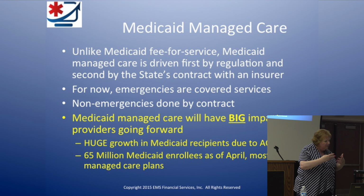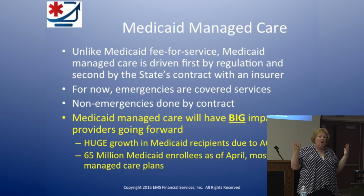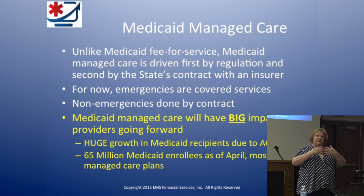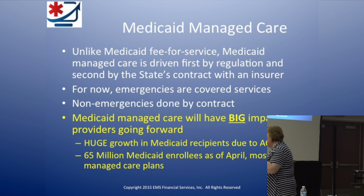So as this evolves more, and I know that the association is working on some of these issues with you, you're going to see this whole contract issue becoming more and more a hot button topic as you deal with these patients and non-emergency transport. When you deal with them, you will find that they are not all very good at interpreting whether this is a Medicare managed care plan or a Medicaid managed care plan. They're not always good at interpreting the regulations. This is where you have to be diligent.